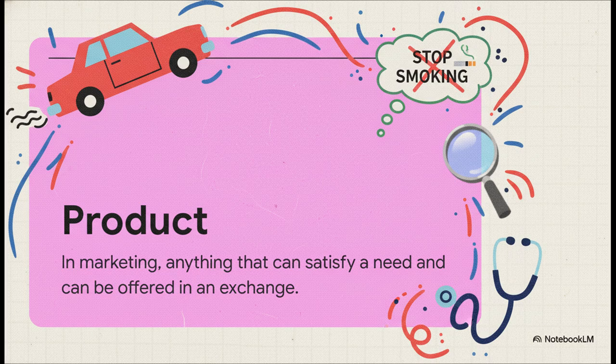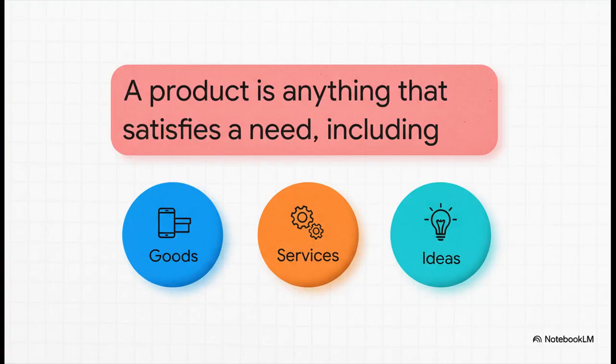A car? Obvious product. But what about a checkup at the doctor's? Well, that's a service, and guess what? It's also a product. How about a public service announcement, like a stop smoking campaign? That's an idea being sold to satisfy our need for better health, and you got it, that's a product too. So this is the first huge takeaway. A product isn't just one thing. It's this whole spectrum that covers physical goods, intangible services, and even abstract ideas.